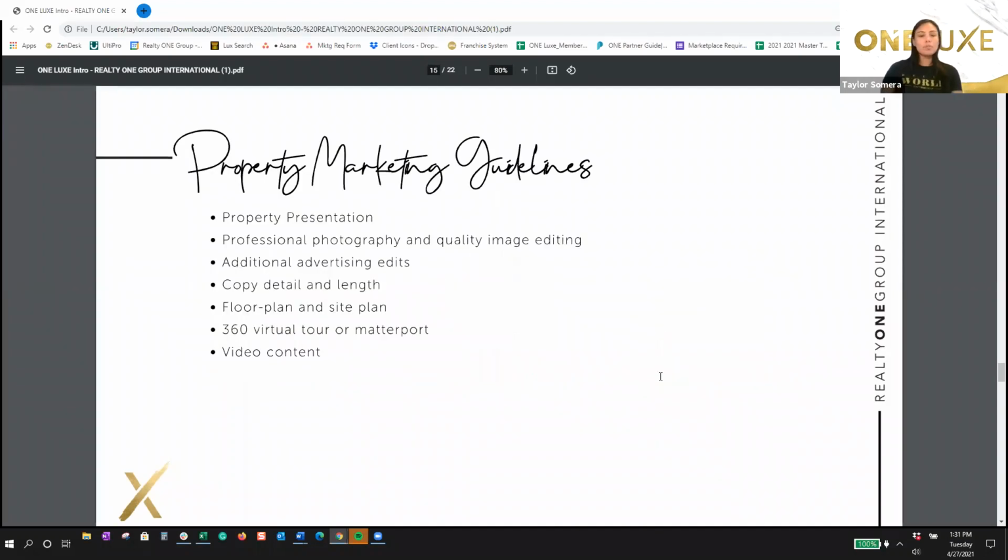And then once you become a member, whether you're holding CLHMS or you just complete the training and become a member and you're working toward your CLHMS, there's a few property guidelines. These are recommendations from us. Your designated broker might have a more specific guideline for you. I'll let Robin speak to that. But it talks about when you have a property, including property presentations, professional photography, and quality image editing.